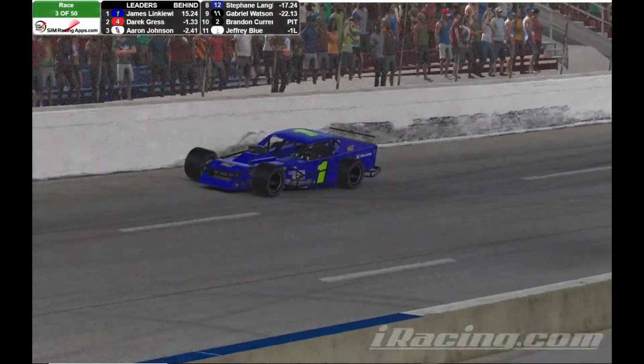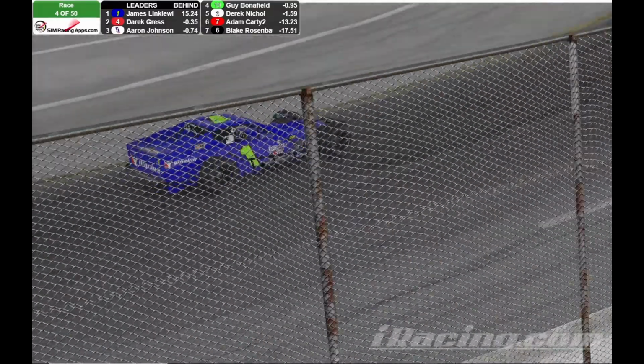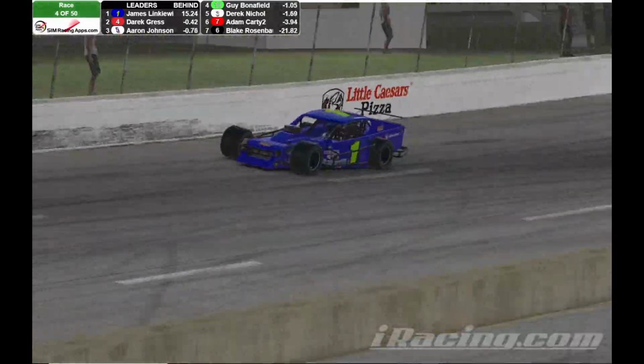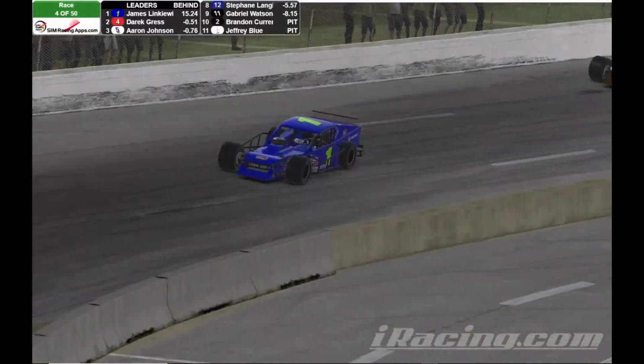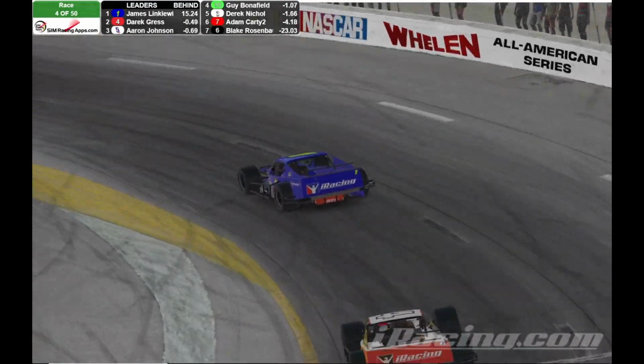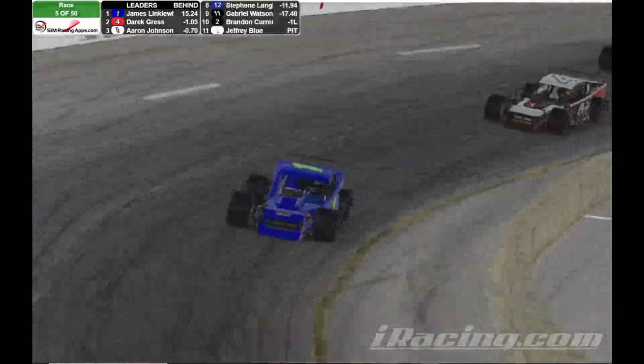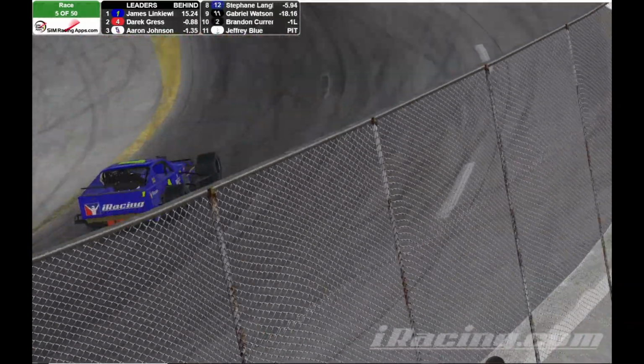It'll drop Aaron Johnson into 3rd with Guy Bonfield in 4th and Derek Nickel rounding out the top 5. Behind them, it's Carty, Rosenbaum, Langlois, Watson, and Curran. Curran looks like he's off into the pits, as is Jeffrey Blue. Out front, that's the 1 of James Linkowitz. Linkowitz doing a really nice job running a nice smooth race in car number 1.